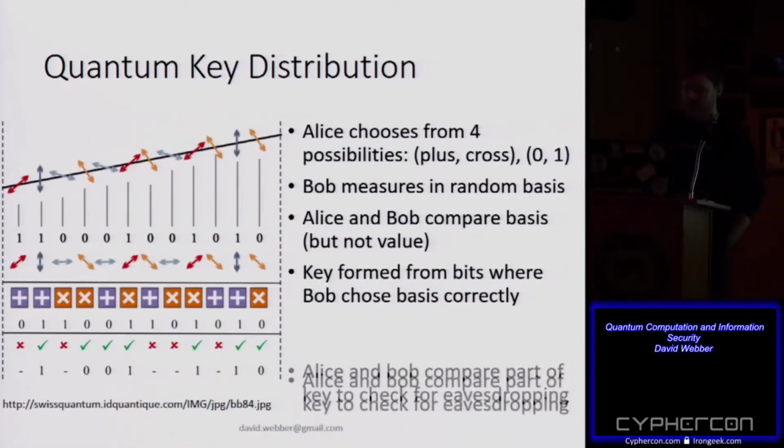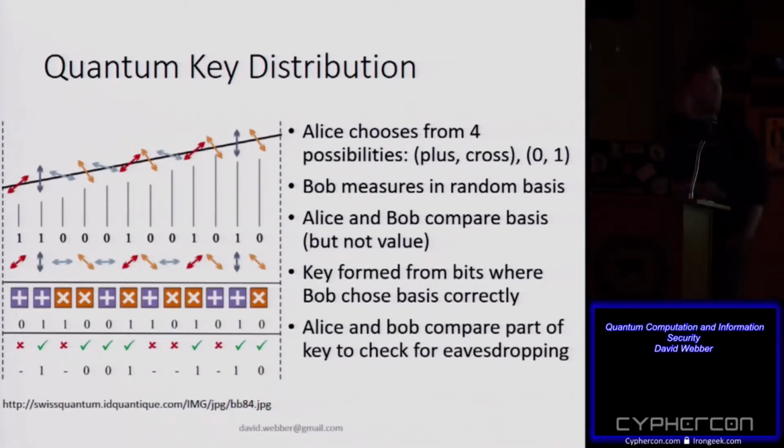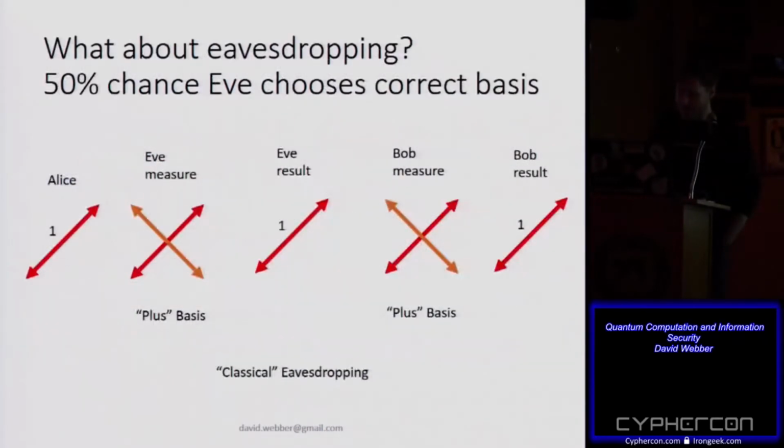Okay, so I talked about how they form the key from where Bob chose the basis correctly. Then this is how this protocol is provably secure: they check for eavesdropping. So how do they check for eavesdropping? Let's suppose someone's in the middle of this protocol. Alice is going to send a 1.